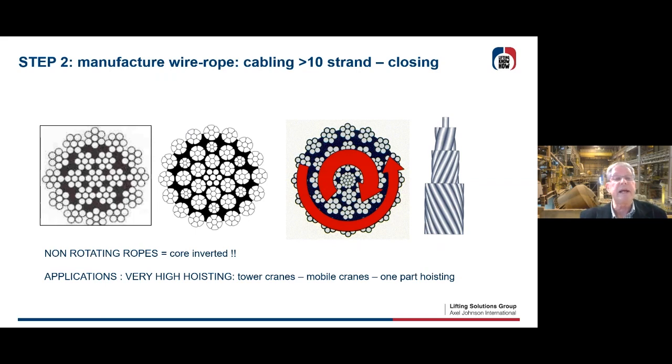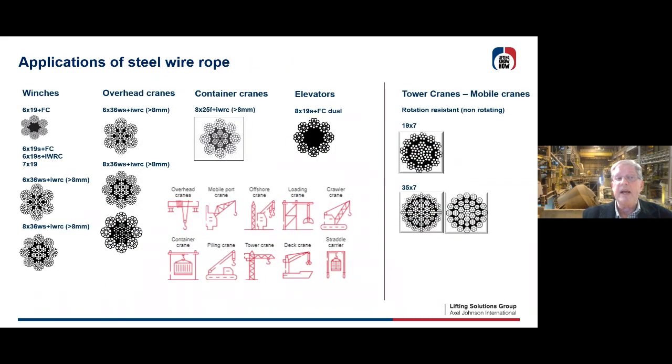I'll come back on that later. So for certain applications, you have certain types of standard steel wire ropes: for winches, for overhead cranes, for container cranes. Normally it's 8 strand. You see also there in the middle elevator ropes. Normally it's 8 times 19 Seale with fiber core, which is standard in Belgium. But you can also have it with steel core.